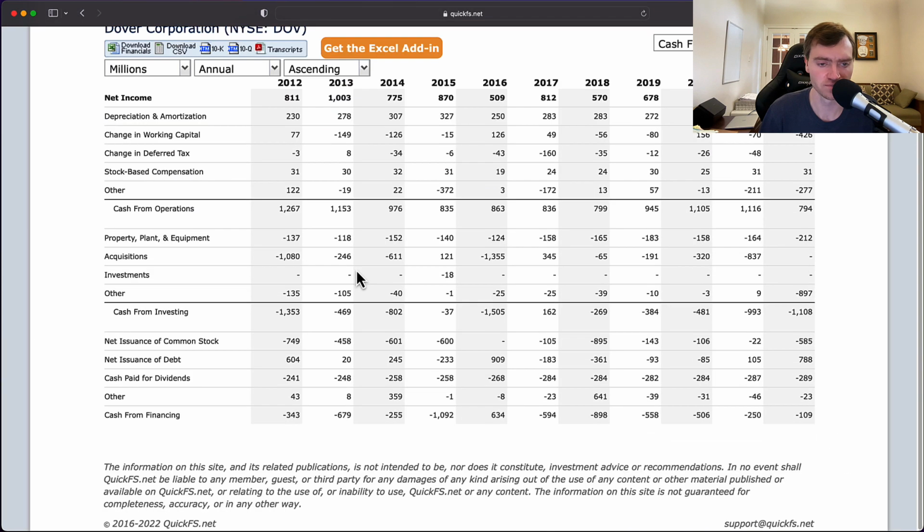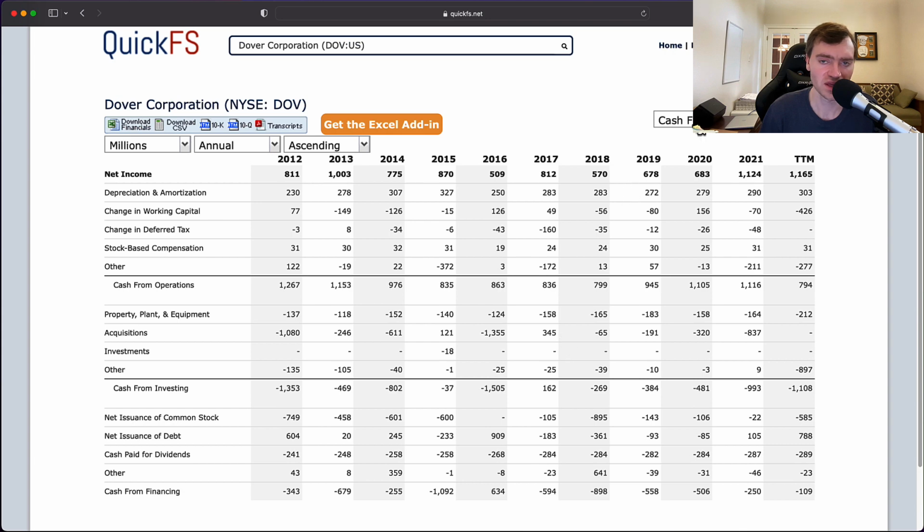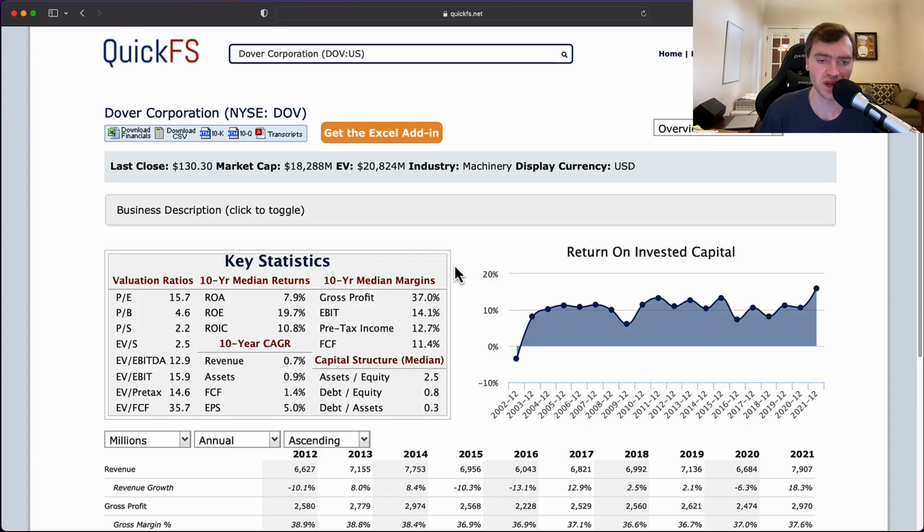Cash flow statement. You can see the slow and steady buybacks. It's a good use of cash. Slow and steady dividends, good use of cash. Capital allocation here is fine. So the problem that you're going to have with this company is just that it's not growing.